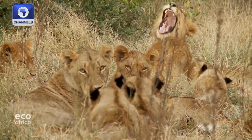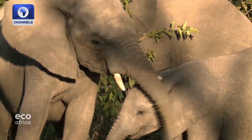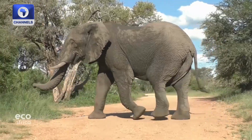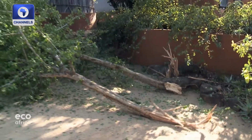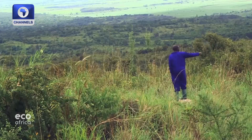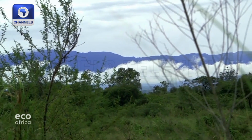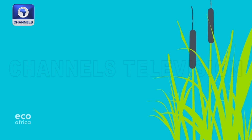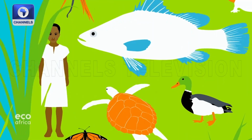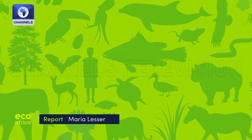But in some reserves, elephants, for example, have reproduced so much that their numbers have actually become a problem. They require more food and space than there is, and destroy trees, fields, and even villages. One possible solution is to increase the size of such reserves. And in general, to foster intact ecosystems in which nature regulates itself. Perhaps we humans need to learn to see nature not as something to be exploited, but as something that we are part of.